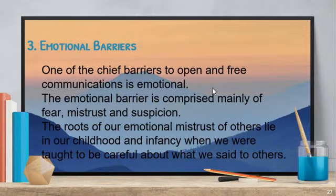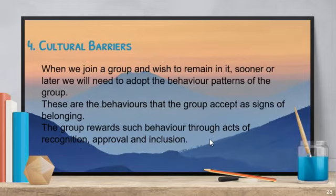Next one, emotional barriers also. It's one of the chief barriers to open and free communication. The emotional barriers are comprised mainly of fear, mistrust, suspicion. Many bosses can be like this. They mistrust you, they fear the failure of the company, suspicion among each other. I think this gossip came from this person, and so it goes on there.